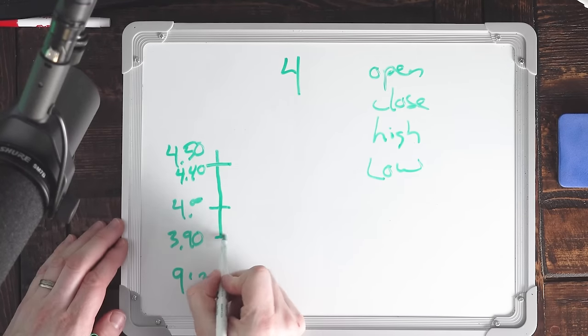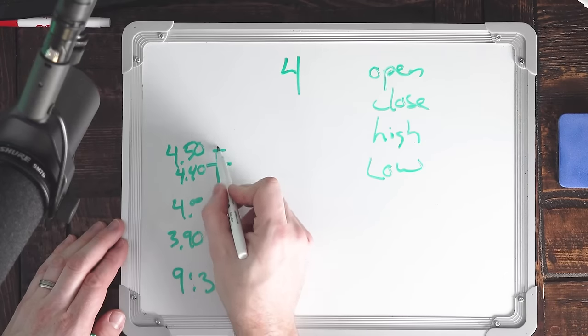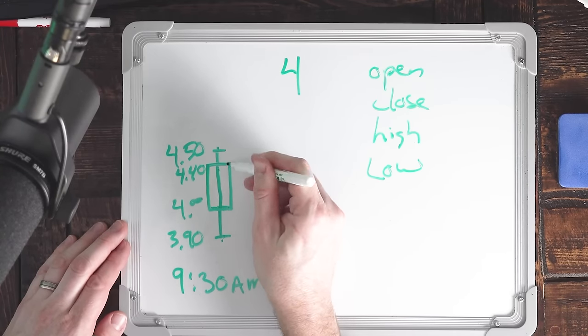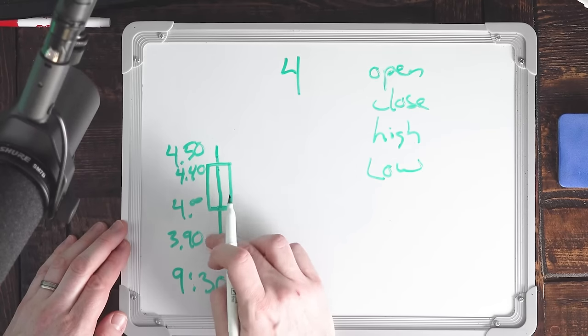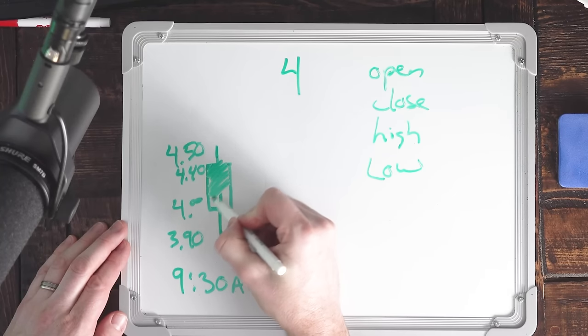So these are our four pieces of information: we have the open, the low, the high, and the close. And we always connect the body around the open and the close. So the top here becomes an upper candle wick, the bottom becomes a lower candle wick, and the body of the candle is typically filled in.